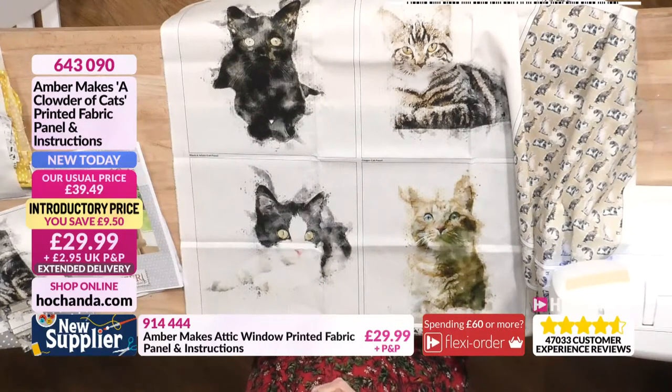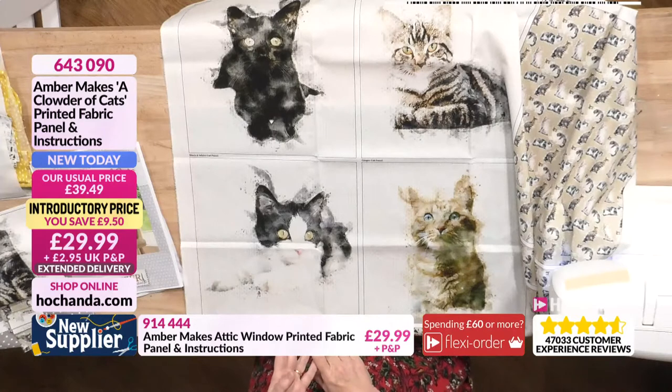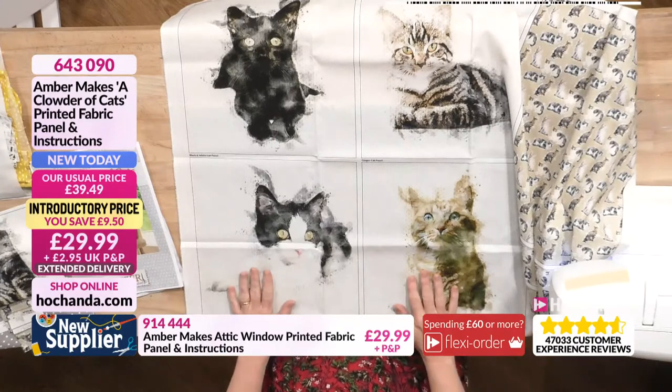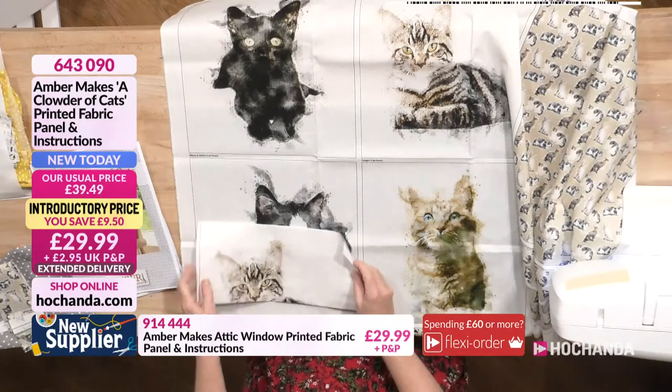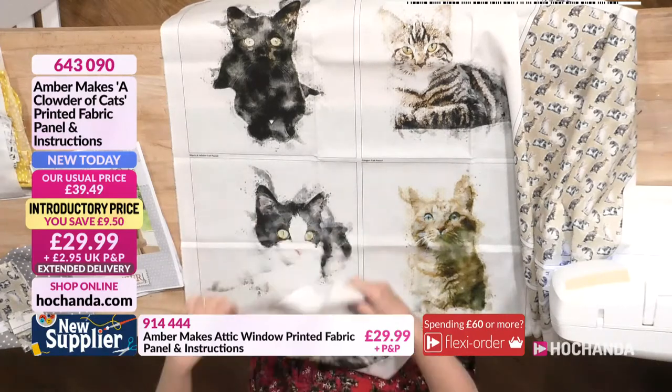So the first thing you have to do is decide which project you're going to make first and which cat you like the most. So I'm going to start off with the cushion, and my favourite cat is the tabby cat. Do you have a cat yourself, Rebecca?